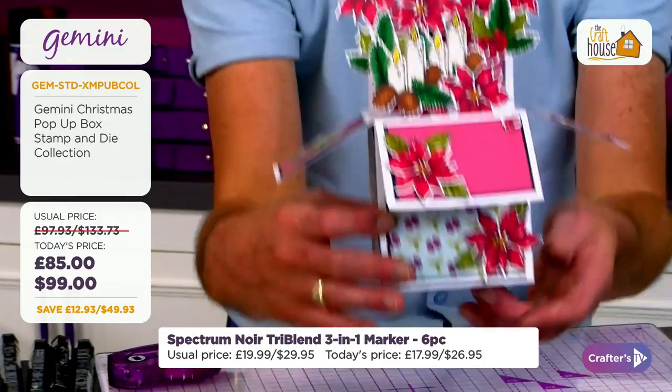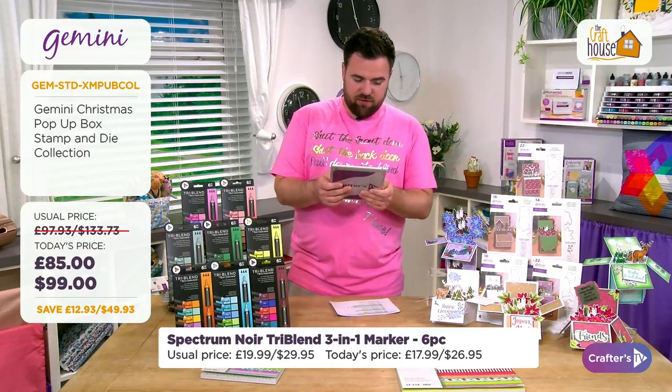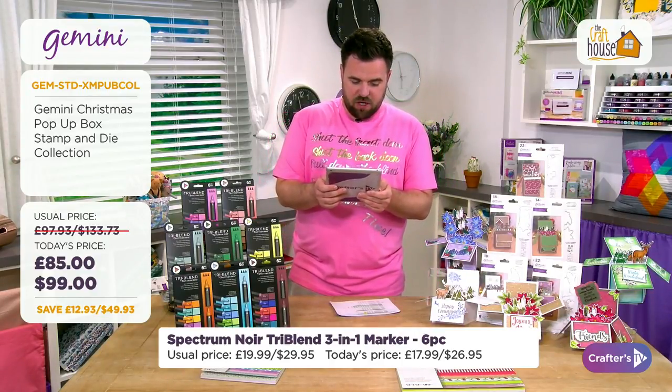Fantastic. Anne says, top tip, don't put the acetate on your glass mat, it vanishes. It really does. Make sure you stick it on first before you do.